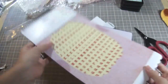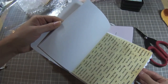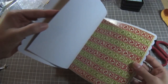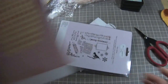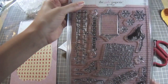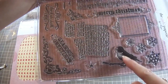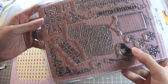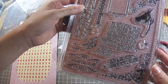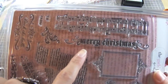The paper, look at these. These are such nice stickers, and there are so many in here. You could use them with tons of different lines, not just the Girls Paperie. I love them. So I was really happy. I wanted this stamp set. So there you go. This looks almost exactly like the Tim Holtz bird. It's just on a different scale, I think, and the twig is not as long, but I just love the snowflakes on here.